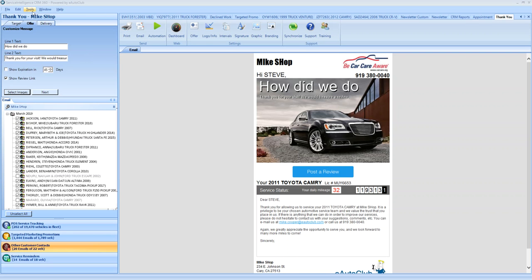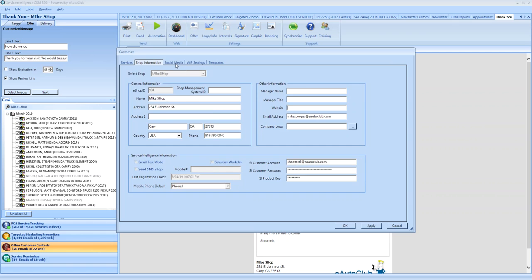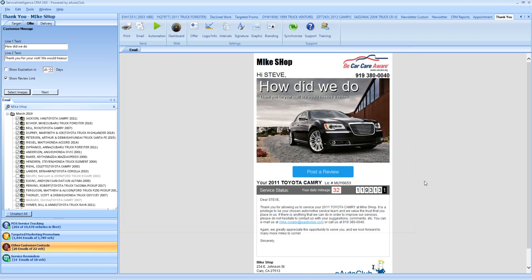So to make that go anywhere you want, you can come up to Edit and then go to Shop Information, click on Social Media, and you can uncheck this Use EAC Reviews. So you're going to stop using ours, and you can paste this to wherever you want that button to go. Doesn't matter to us, or you can keep it checked and use our review system. Again, the benefit of using our review system is that we can track the kind of reviews that you're getting and where they're going to, which is really handy.